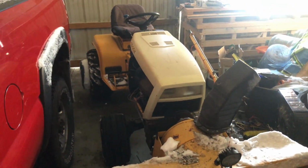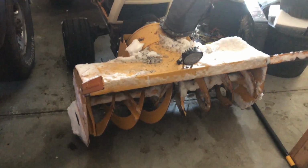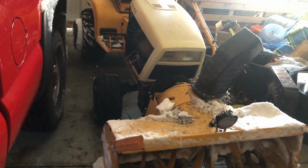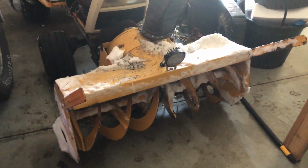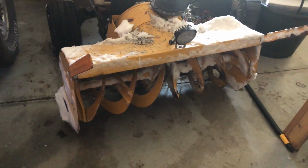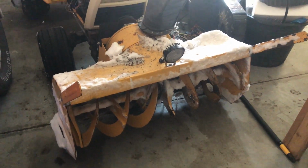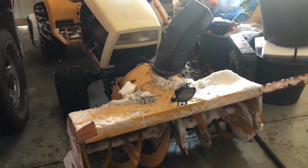So this is my super garden tractor. It's a Cadet 1782. And it has a snow thrower on it, and this is the one that we purchased last year, September of last year, like a month after we moved here. And I've been dying all year to use this. And I finally got to use it for the first time last night. I had one heck of a time throwing snow last night.